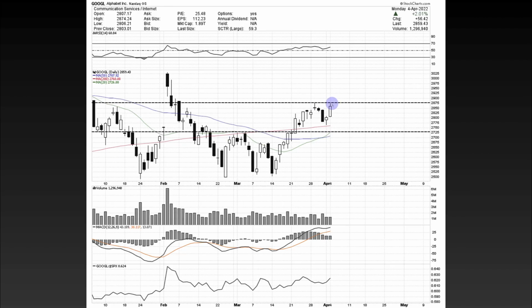Google did tap the upper risk range today. It was off by a few pennies, but this is over a $2,000 product. And to come within cents of it, or $1 or so, is very, very amazing. And then it started backing off.